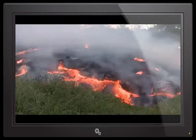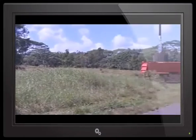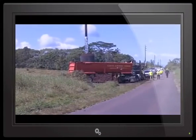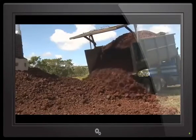With the lava burning through fields only a few hundred yards away, Helco workers hurried to protect power poles in its path. The poles were surrounded with insulation, cement blocks, and a big pile of cinder to keep the lava from burning the wooden poles.